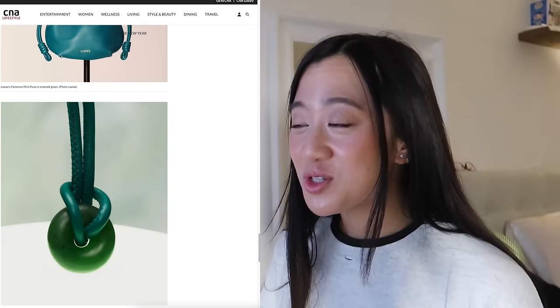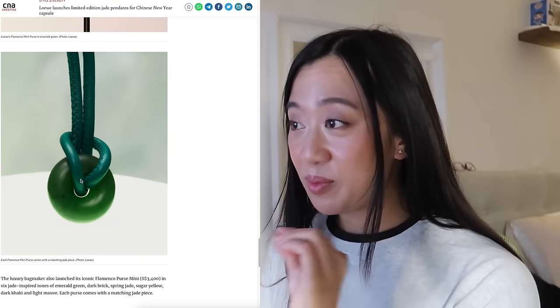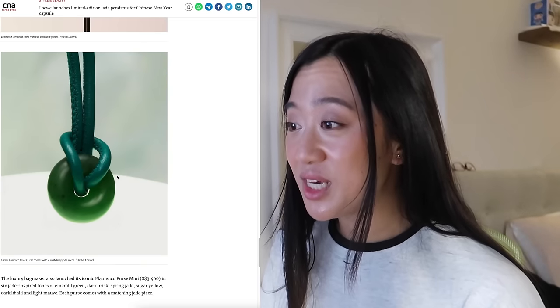I love the jewel tones. I love the fact that the flamenco mini purses come with this cute little jade piece, which I think is adorable. Which one out of all these colors is your favorite? You guys know I'm a sucker for the rosemary, but since I already have this shade of bag, I actually would lean towards this beautiful teal color or this mustardy yellow.